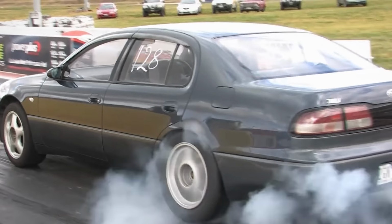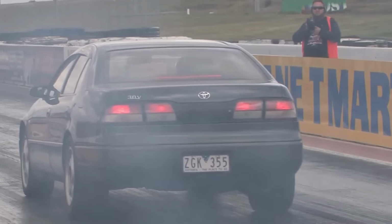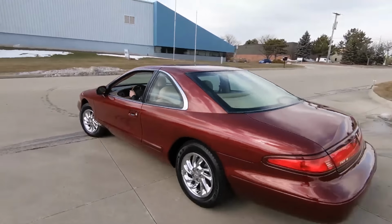If you've made it this far, you now know the quietest cars of the 90s were often the most dangerous. Which one of these quiet beasts would you sneak onto the streets for a late-night run? No flex, no flash, just pure stealth speed?